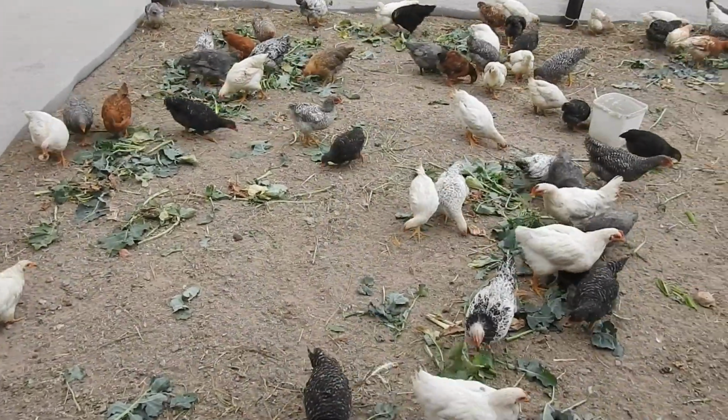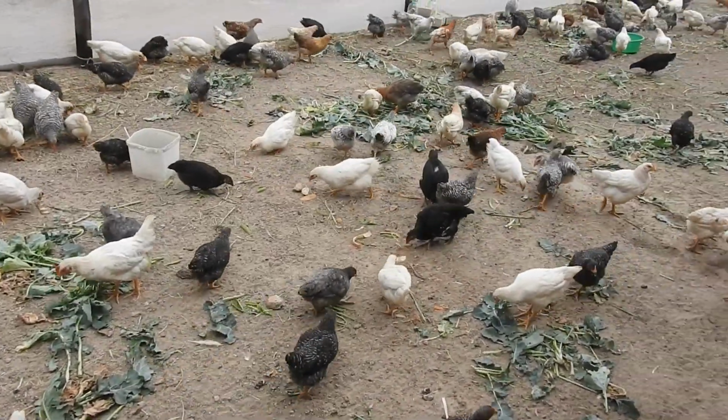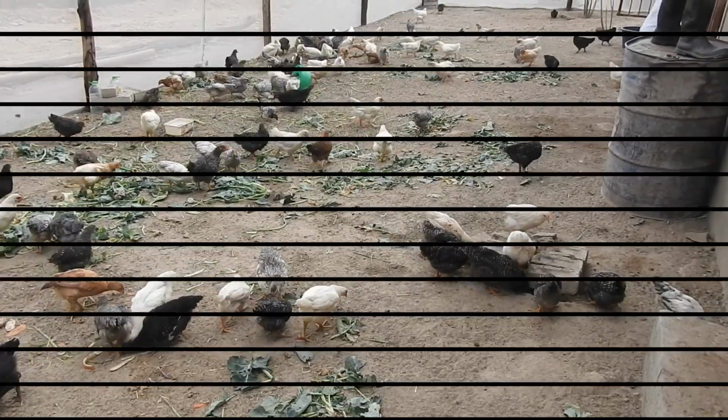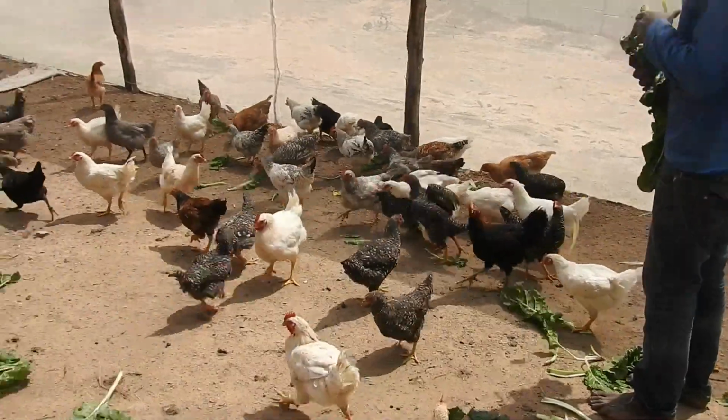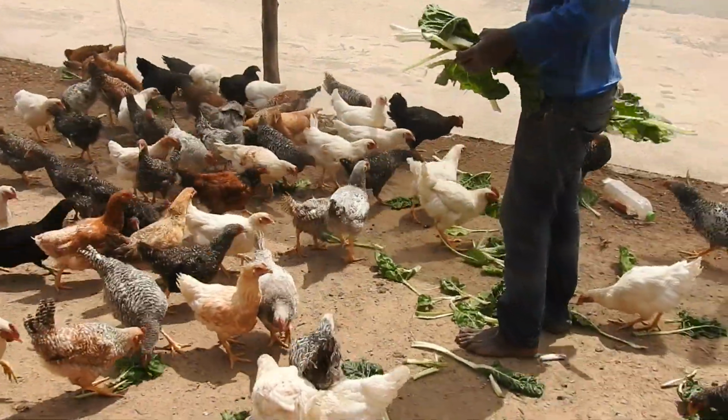Vegetables are rich in vitamins, so when you give your chickens vegetables, you are giving them extra vitamins. Other vegetables, such as spinach, are also rich in calcium, and chickens need calcium to lay eggs.